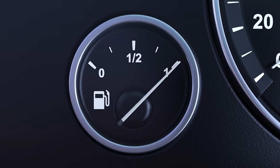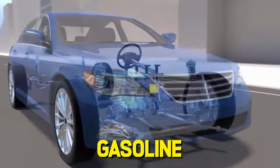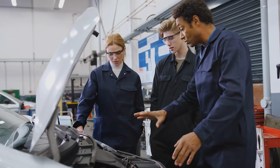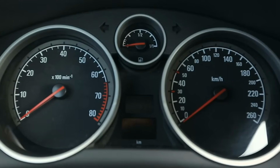Never let the tank drop below a quarter full. Running the tank low forces your fuel pump, which sits inside the tank and uses gasoline as its own coolant, to work harder and run hotter on less cooling fluid. Fuel pumps that fail due to chronic low fuel habits cost between $400 and $900 to replace depending on your vehicle. Fill up at a quarter tank.